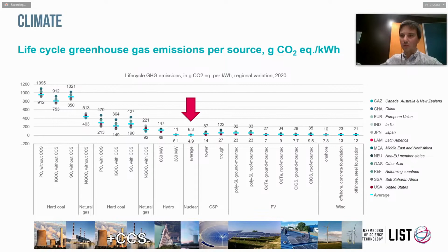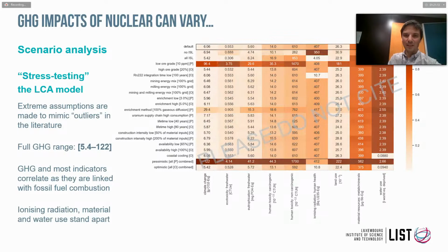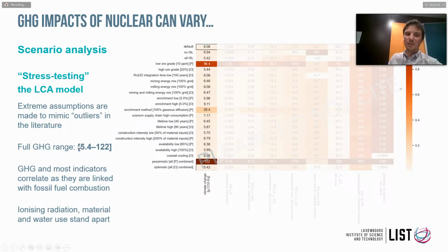But now let's focus a little bit more on nuclear. For those who have seen these numbers, it's actually a question I get a lot: why do you find it so low? Because if you look at literature, nuclear power has somewhere between maybe 10 and 100 grams of CO2 equivalent, and that's most importantly reported by the IPCC. So we tried to push our model to find those numbers again. And what we see, and I'd be happy to discuss it in questions so I don't spend too much time on it, is that we actually can find a range of 5 to 122 grams.